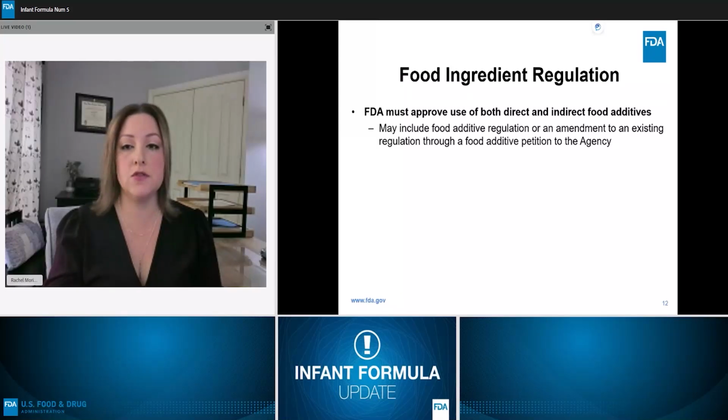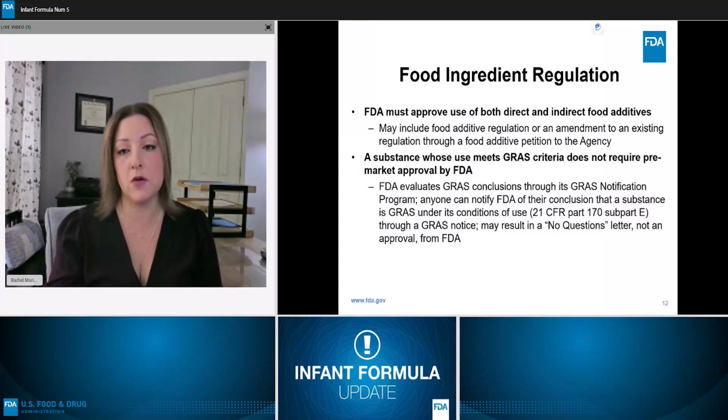Now, a substance's use that meets the GRAS criteria does not require pre-market approval by FDA, as the use of an ingredient is GRAS because of widespread knowledge among a community of qualified experts, not because of a listing or other administrative activity. FDA evaluates GRAS conclusions through its GRAS notification program, where anyone can notify FDA of their conclusion that a substance is GRAS under its conditions of use through a GRAS notice, which may result in a no questions letter, but not an approval from FDA.